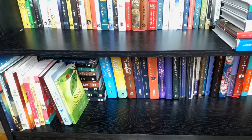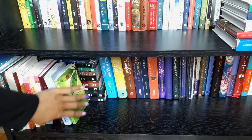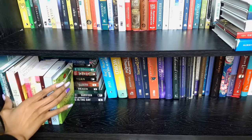But yeah, more devotionals. Again, this is like my secondary shelf. The shelf that I previously showed you with the other books is like my tertiary shelf. But this one literally houses the majority of my devotionals that are on the smaller end. So right here we have all of my tiny devotionals and prayer books. I'm not gonna go through all of these because there's just so many.